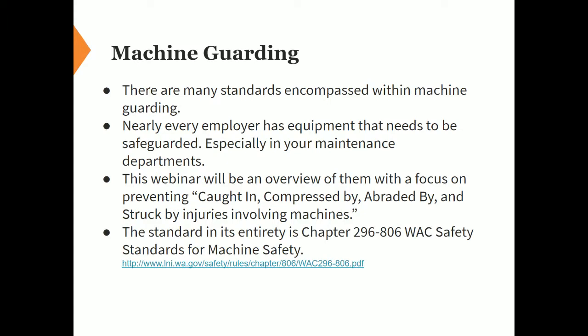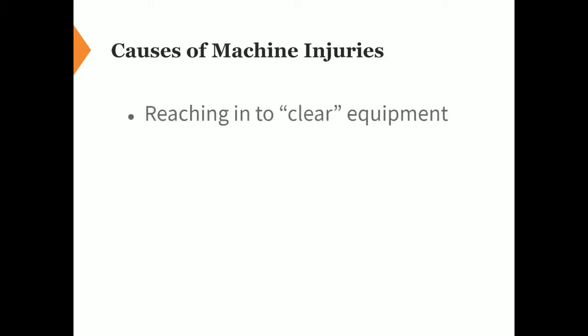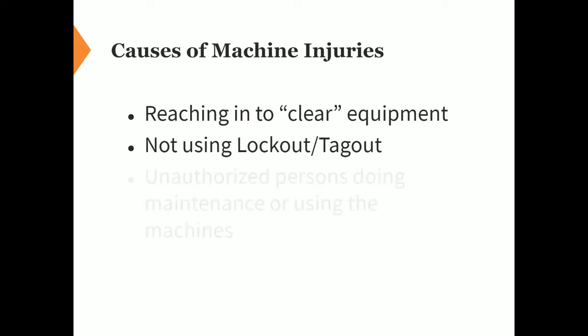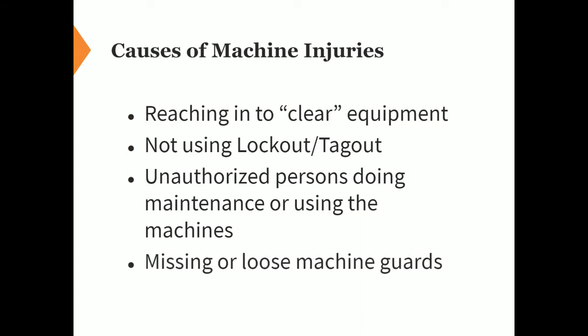The standard in its entirety, if you want to see that, is 296-806. That's the standard for machine safety in Washington. Where we see injuries on machines is usually reaching into clear equipment or performing maintenance and not using lockout tagout while you're doing that, or unauthorized persons doing the maintenance or using machines, as well as missing or loose machine guards.